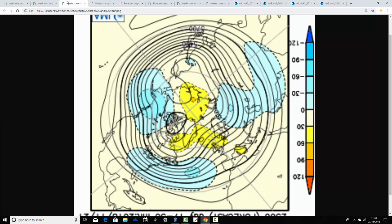Moving on to weeks 3 and 4, which takes us from the 7th through to the 21st of December, and we look like this. So above average heights sitting generally to the north of the UK, across Scotland, and then generally to the north of the British Isles. We've got below average heights still into the east of America and through the central parts of the Atlantic, and a trough is digging down across northeastern Europe and western Russia as well. So very cold air is moving down into the northeast of Europe with that. Still very cold air pushing into the east of America.